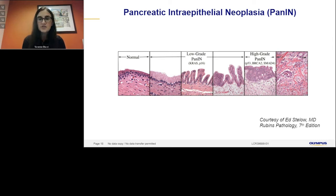And then with accumulations of oncogene drivers such as KRAS and tumor suppressor genes such as P16, you start getting more nuclear variation, this papillary-like growth, even mitotic figures, and that's low-grade PanIN. And then as time goes on, you get more and more cellular irregularity. Your nucleoli get larger. And then eventually, with more and more mutations, such as P53, the breast cancer gene, SMAD4, you get an accumulation of these mutations, and you end up getting invasive adenocarcinoma.